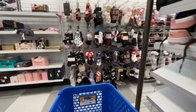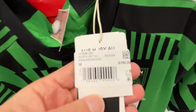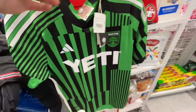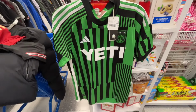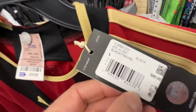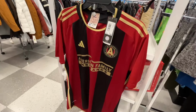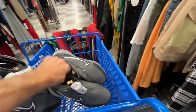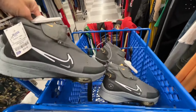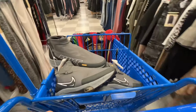Got the PF Flyers. And I did find this, what is this one right here? This is the Austin Yeti soccer jersey. Retail on this one was $150, Ross price $25, so I'm going to try it out. And we got this one right here, the Atlanta FC United. Retail was $90, and that was only $25. So we ended up getting four pieces at the first store, the two golf shoes and the two jerseys.